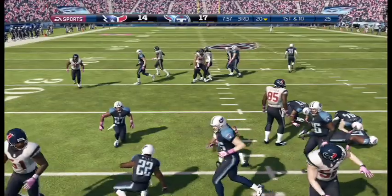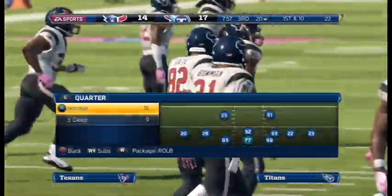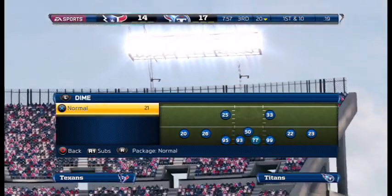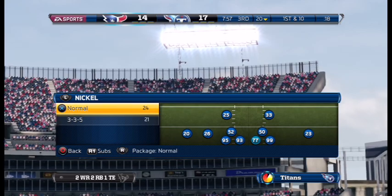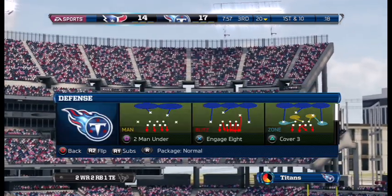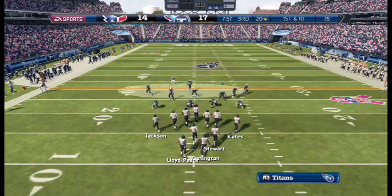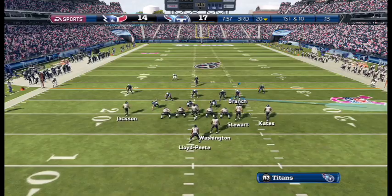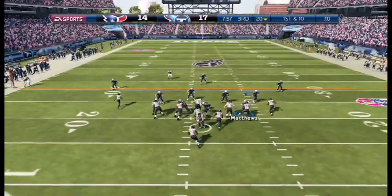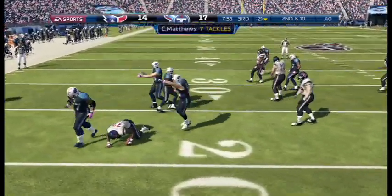Quentin Michael makes the tackle. The Texans getting set now for their next series. They face first down. Here's the handoff and they'll run it. Left side.